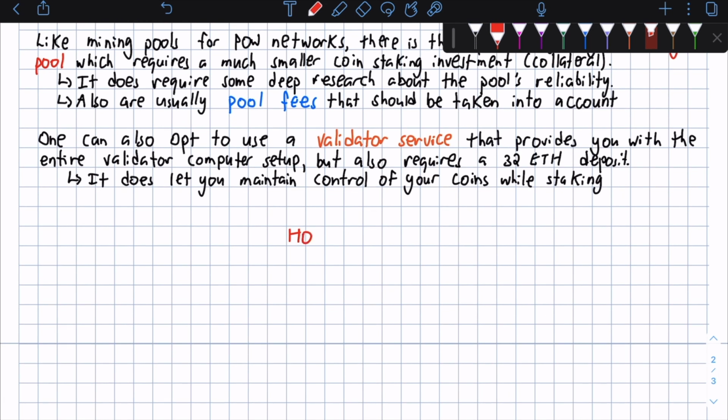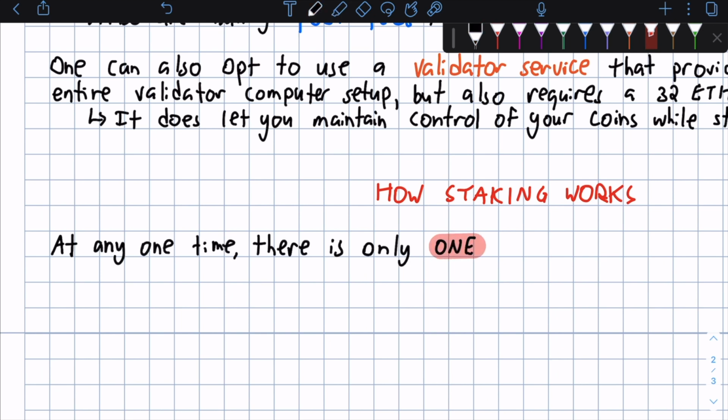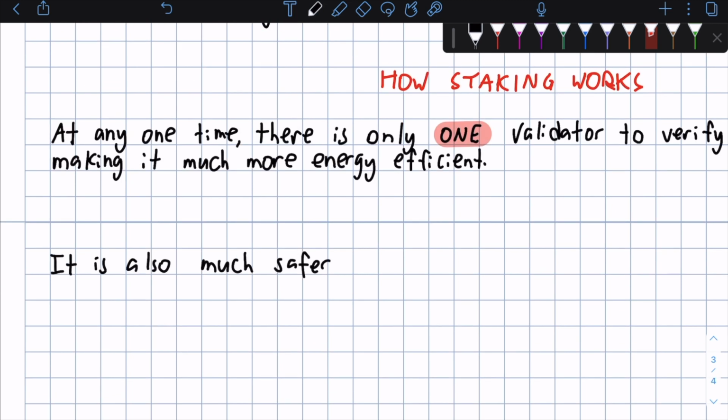Now let's take a deeper look at exactly how staking works. At any one time, there is only one validator that's verifying a single transaction. And again, this makes it very energy efficient in this way of doing it. It's also much safer and more resistant to cyber attacks than proof-of-work networks.